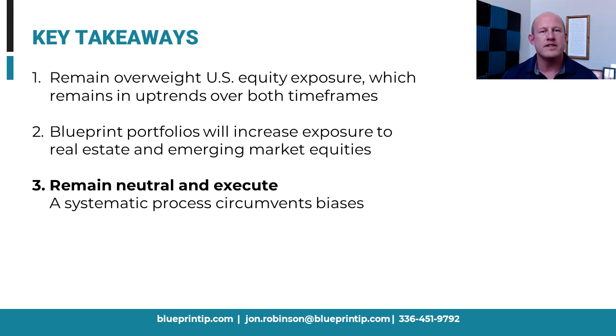And so we often say that having a rules-based process does not eliminate our emotion. That's nearly impossible. But what it does is it removes emotion from the decision-making process. And that is key, and that's paramount. The disciplined execution of a sound process over and over and over, in our view, leads to better results in the future.